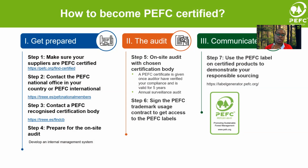After the on-site audit is done, if you want, you can sign the PEFC trademark usage contract so that you can get access to the PEFC labels. And lastly, you need to communicate. Under step 7, if you're using the PEFC label on certified products to demonstrate your responsible sourcing, you can use the PEFC label generator, as Liz has mentioned, which will be provided to you once you sign the trademark usage license contract.